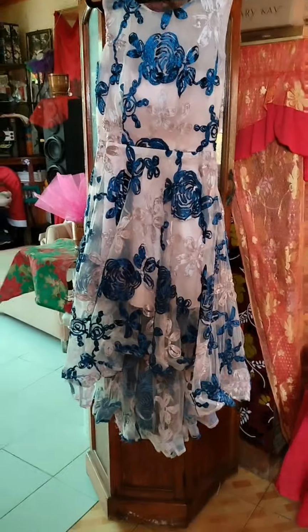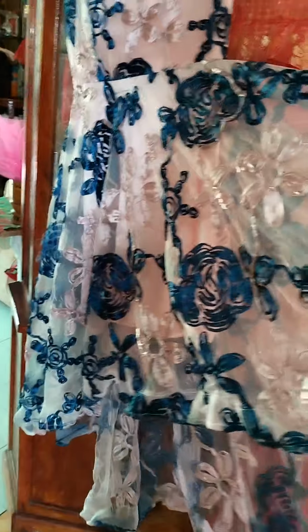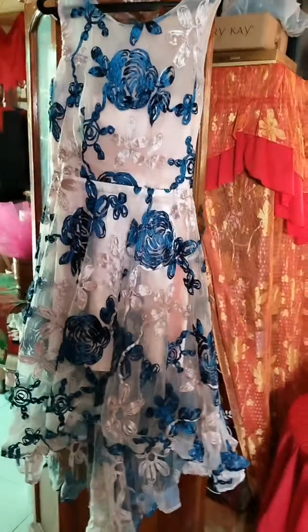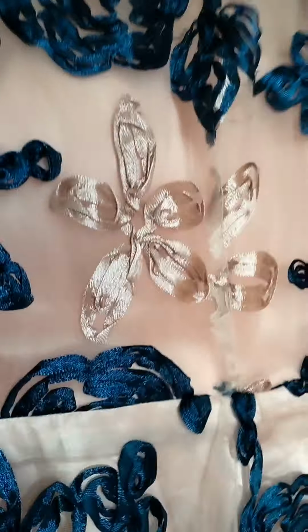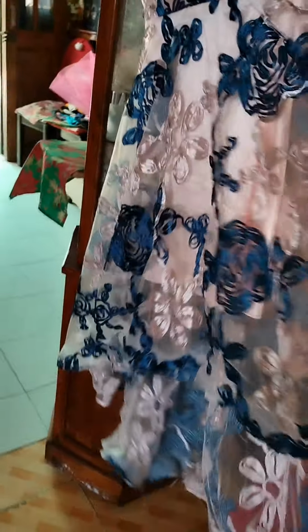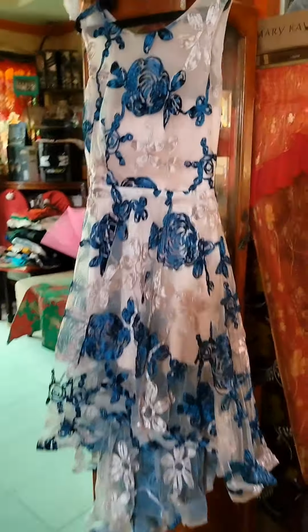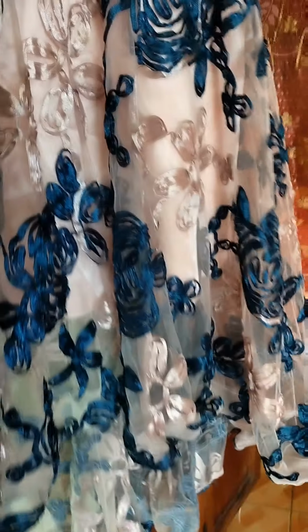This piece of mine I used only once, during my 50th birthday two years ago. The details are still okay. Very nice. The color is pastel with a combination of, what is the color? Royal blue or what? Blue. I like this. It can fit small to medium only, and I think it cannot fit large. Oh, flowery. For rent, 100 pesos only.